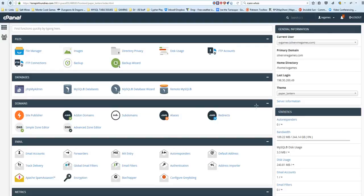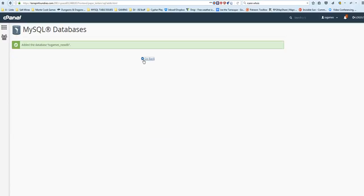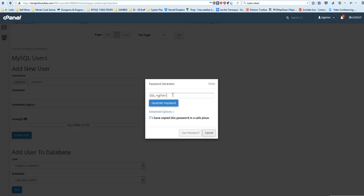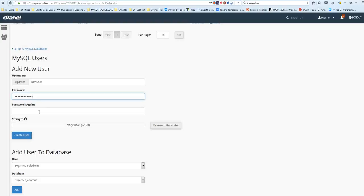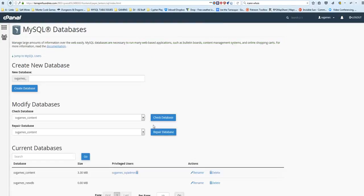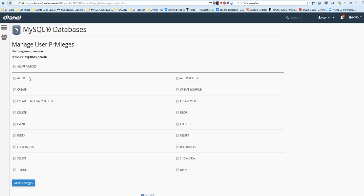If you do not have that, the basic steps to install it, and these are all covered on their information, are to set up a database, set up a user, and this is why the hosting is important, because it makes it easy, and then add the user to the database with permissions.